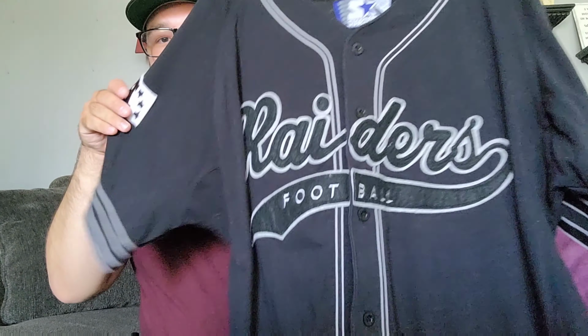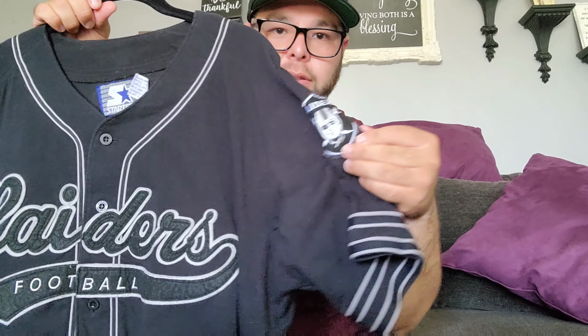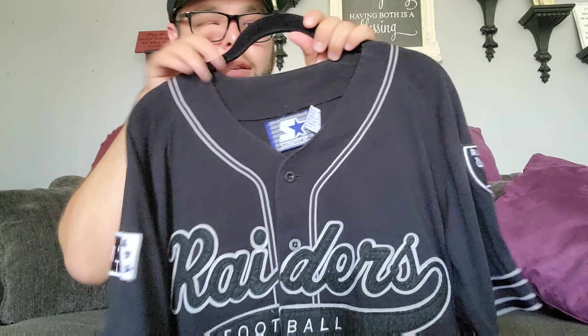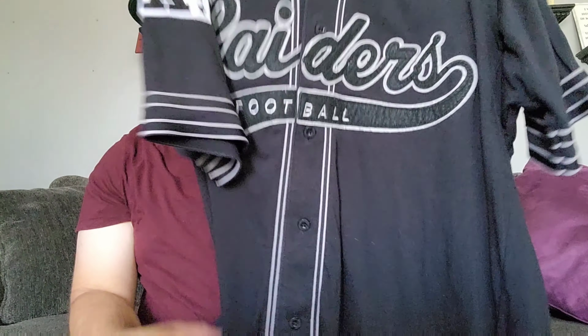This is a vintage Starter baseball jersey. We got the Raider shield on the side, AFC patch on this side. Vintage Starter tag right there. This is all wool, all embroidered, blank on the back. Pretty dope.